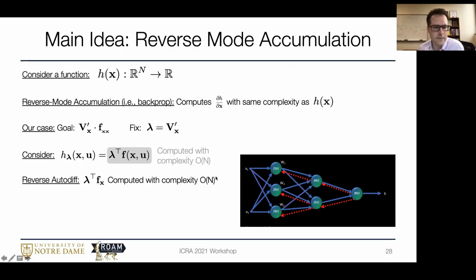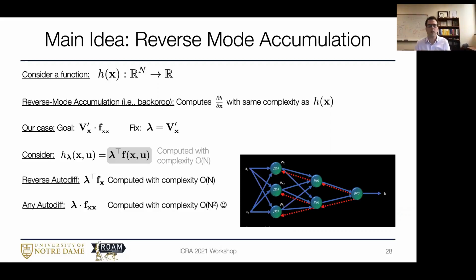So O(n). Once we have that, we can apply pick your poison auto diff to that, and we can get this desired result with complexity O(n squared). So in fact, before we thought that the DDP was going to be O(n cubed) to do it, you can actually do it in O(n squared) by relying on this trick.